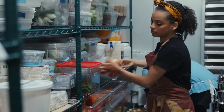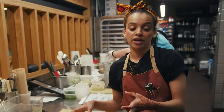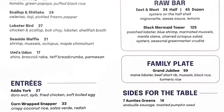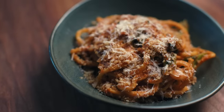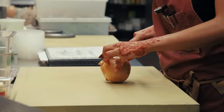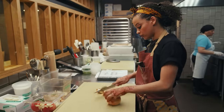I'm gonna get started on my next project, which is the shiro. Shiro is an Ethiopian stew that's made with ground chickpea flours. This shiro gets used in our Ummi's noodle dish. Ummi is my mommy. Even though shiro is a stew in Ethiopia, it turns out shiro makes a really good sauce for some noodles. Shiro starts off with classic Ethiopian sofrito.